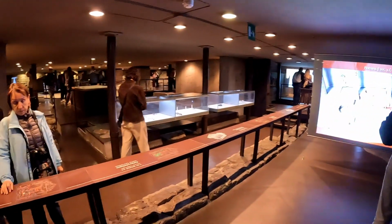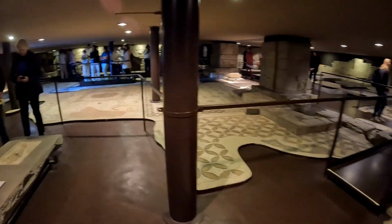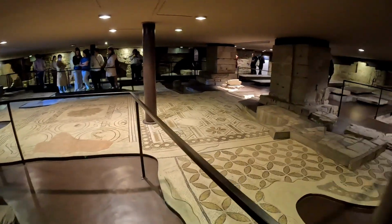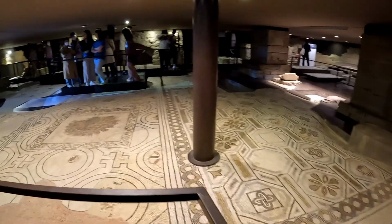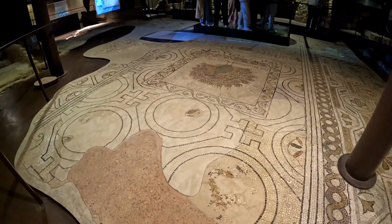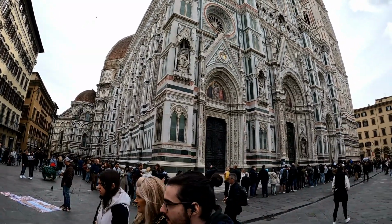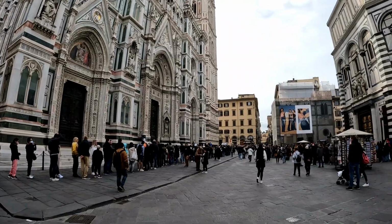Santa Reparata. This is the crypt underneath the cathedral. You can see ruins going back to Roman times. If you have a Brunelleschi pass or any of the passes that they sell, it covers this. So don't bother queuing in the long queue that gives you free access to the cathedral floor.